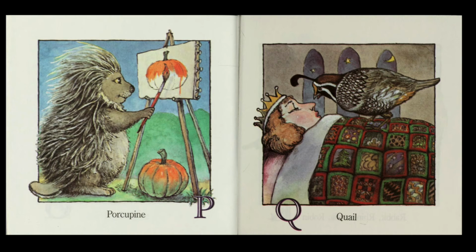The letter Q makes the Q sound, like in quail. Can you find other things in the picture that start with the Q sound?